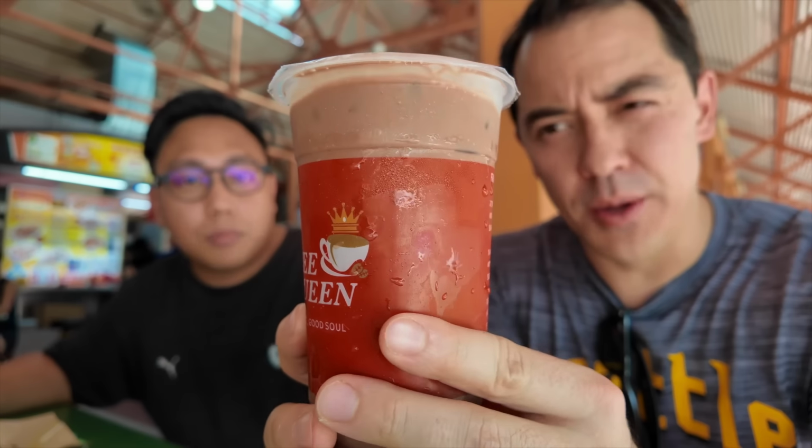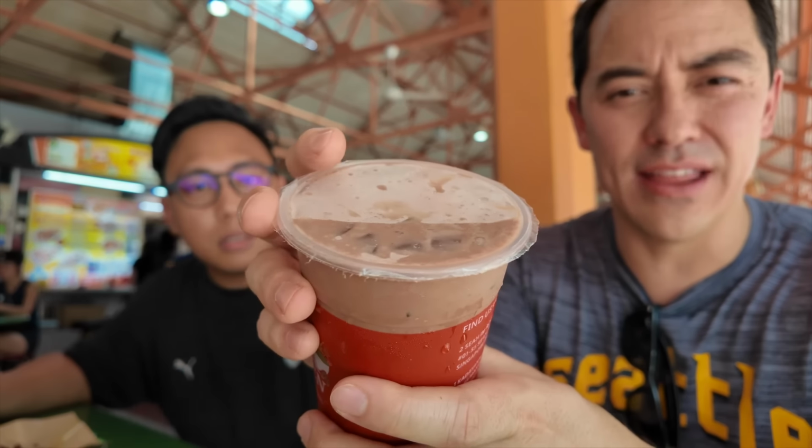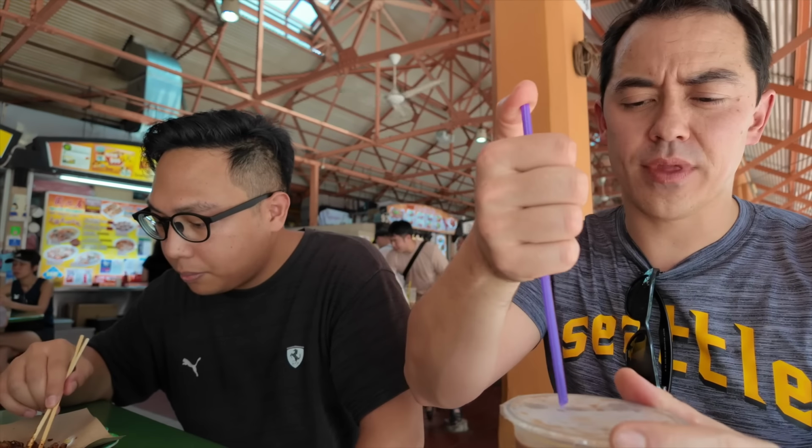So the last thing I'm going to try here is the Milo. Popular in the Philippines. Never served like this though in the Philippines, I don't think. Yeah, it's just a canned drink. So this is interesting because it has a bubble tea vibe. Got the little plastic on here. Yep, they give you a little straw. Try it on a hot summer day. It's not summertime, it's wintertime here, but it feels like summer for us from Seattle.